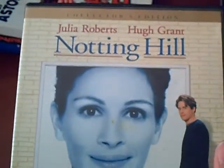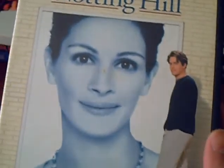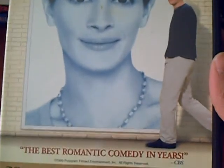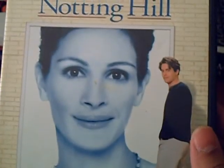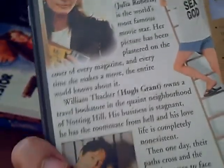Picked up Notting Hill, starring Julia Roberts and Hugh Grant. Picked this one up because I started watching it with a friend while we were eating, and I missed a few parts, and I missed part of the ending. So I don't like to leave a movie incomplete, so I picked it up. But what I saw, I liked. No, I'm not that big into romantic comedies, but this one was kind of cool, so I picked it up.